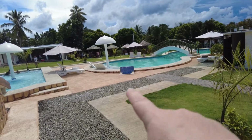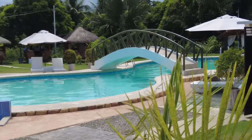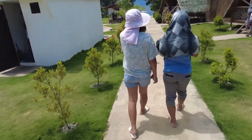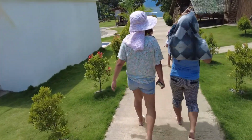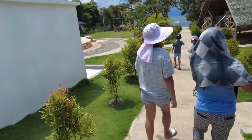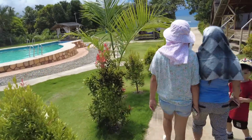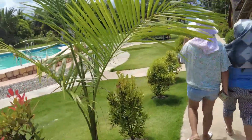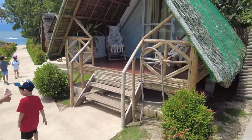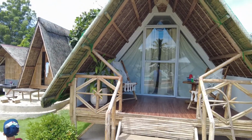It looks like we've got a bigger pool over here. A little bridge. He said ours is number 5. 1, 2, 3. Oh, it's a cute little place. Look at this little place. This is nice.